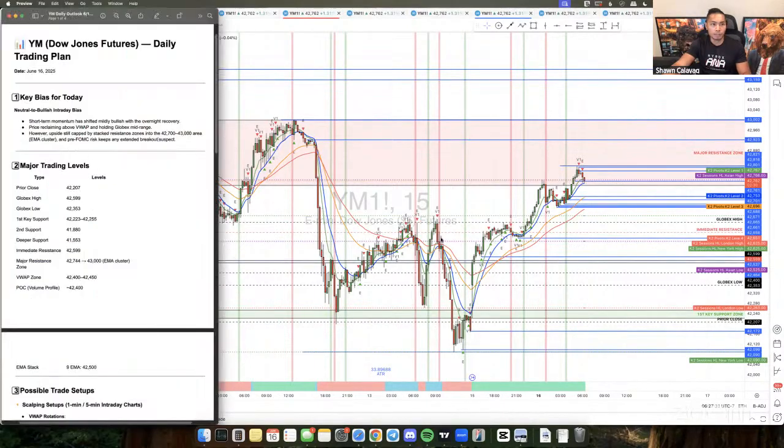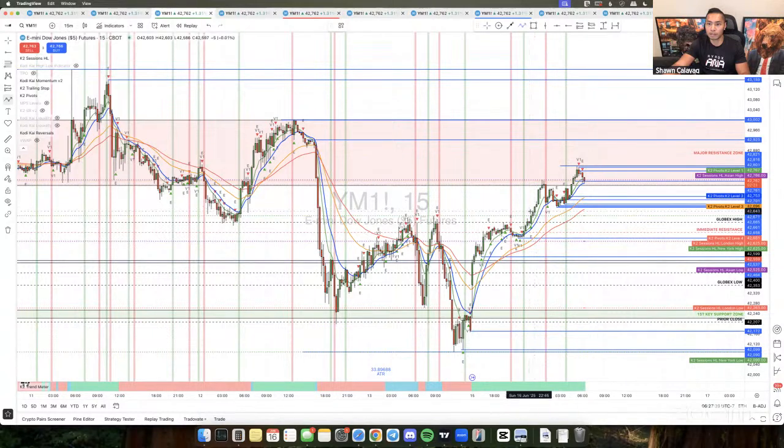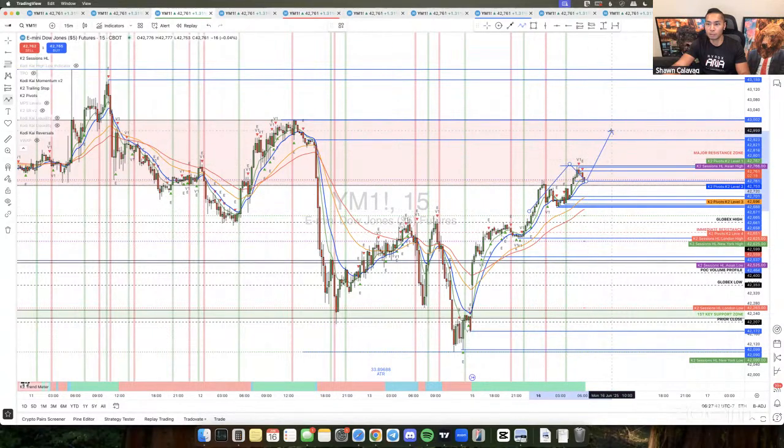So the upside over here might be capped. The reason why the upside might be capped is because price is currently in the major resistance zone, right? So we do have a bullish possibility of price going up higher right here, but with the major resistance right here, price can push back into the range, right?